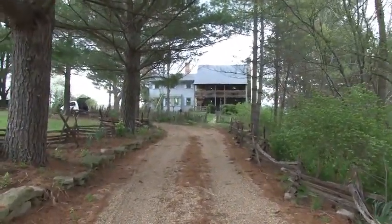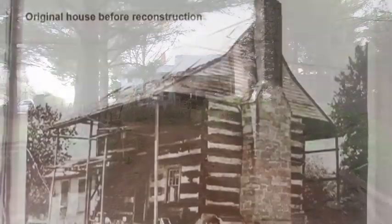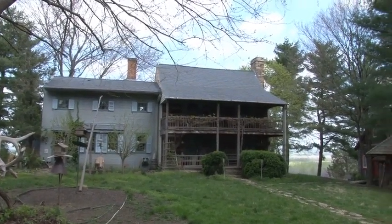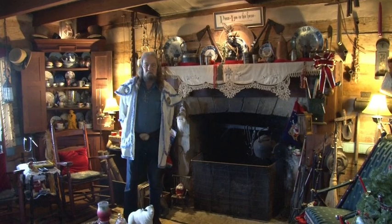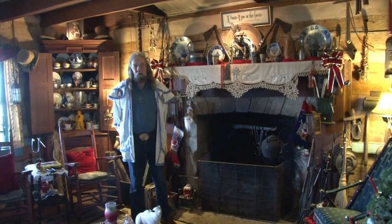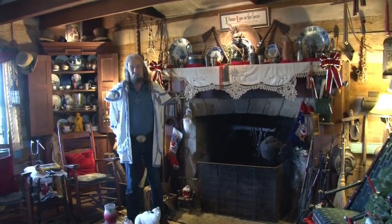Now we'll head up to the main residence and check it out. It's a 98% original 18th century 2-story log home built by James Green in 1797. This is my home. It's the James Green house, built 1797, moved into by James Green and his wife, February 1798. They came from New Bern, North Carolina, where he was one of 12 kids.